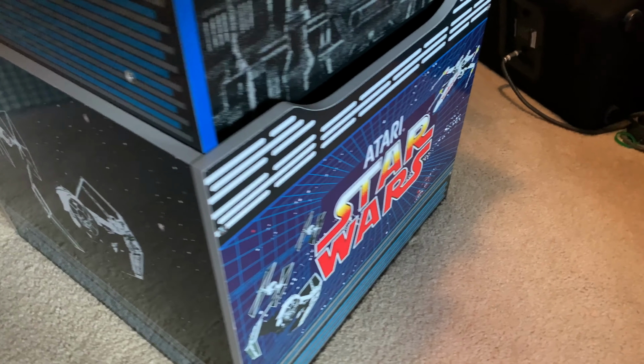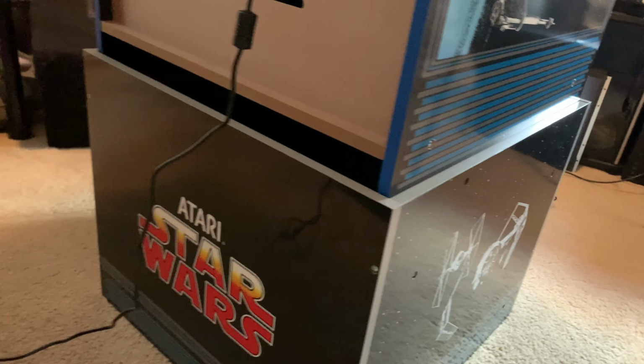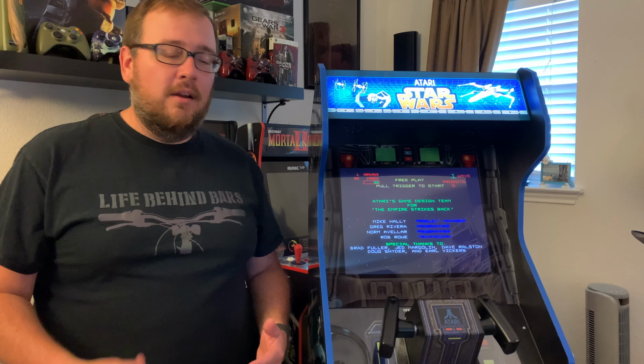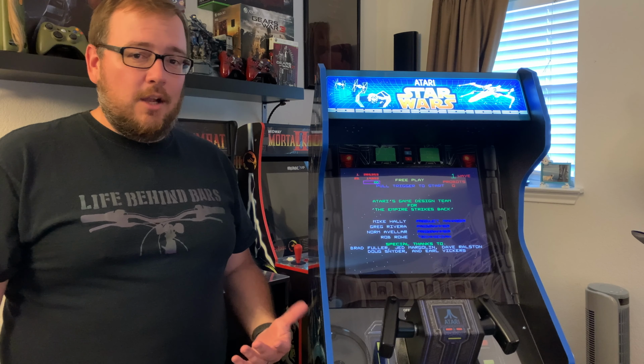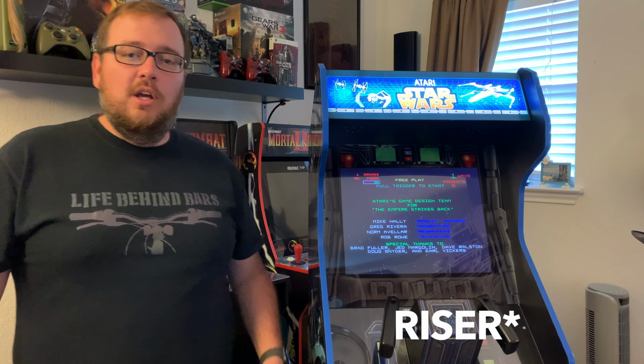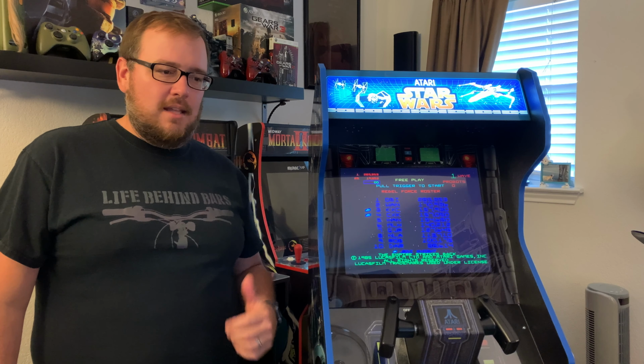It has art all the way around. All three sides have art, not just the one on the front. I really would have honestly expected Arcade1Up to need to cut a corner here or there and maybe skip the art on the back, which I wouldn't have been upset at them about, but no, there's art all the way around this cabinet, which is a huge plus. I love that attention to detail that they're putting into these cabinets now.